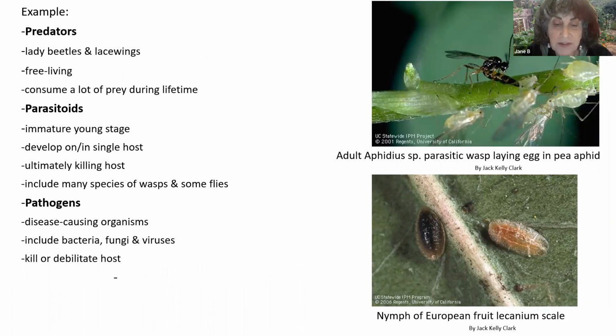Predators, such as lady beetles and lacewings, are mainly free-living species and consume a lot of prey during their lifetime. Parasitoids are species whose immature stage develops on or within a single host, ultimately killing the host, which a parasite does not do. Many species of wasps and some flies are parasitoids. Pathogens are disease-causing organisms, including bacteria, fungi, and viruses that kill or debilitate their host and are relatively specific to certain insect groups.